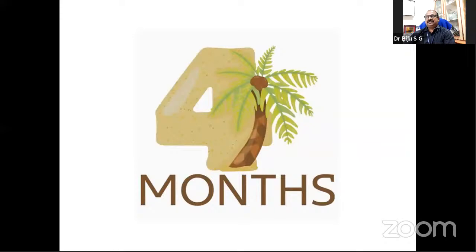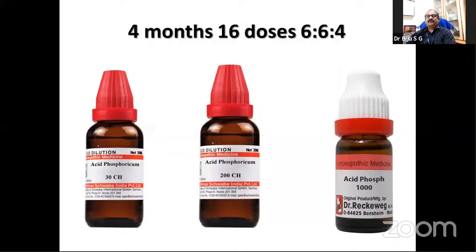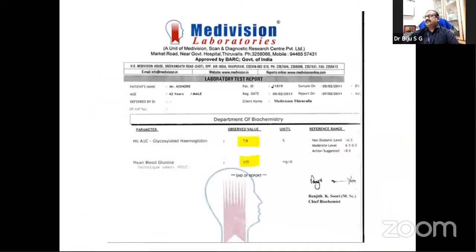Not a single dose, repeated doses. 4 months and 16 doses. 6 doses of 30, 6 doses of 200 in weekly doses, then after 15 days, 4 doses of 1,000 were prescribed. And the result was HbA1c 7.8 and the mean glucose level is 177. It is not yet normal. Anyway, it is coming down.